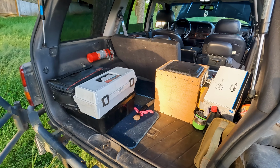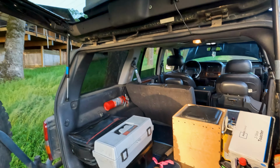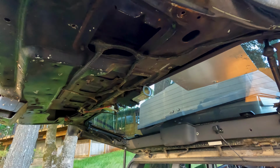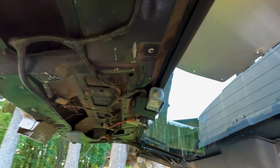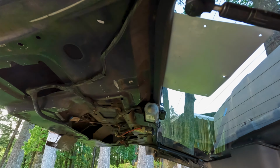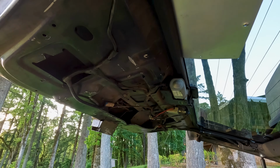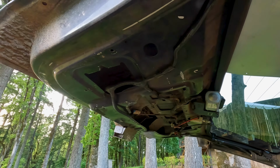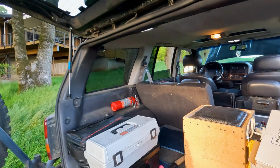I did buy a cargo cover that's supposed to cover all this stuff up so you can't see it, but I don't have it installed because it's supposed to hook onto the hatch panel, and I don't have a hatch panel anymore. The one that was on here when I bought the Jeep was all broken, all the clips were broken, it was held on with deck screws, and I had to remove it anyway because I couldn't get the hatch open. So I ended up throwing it away, and maybe someday I'll get another one, but for now there's no hatch panel, and so I can't use my cargo cover.